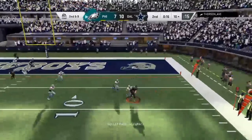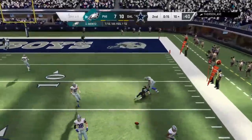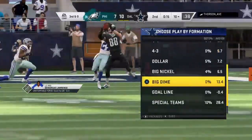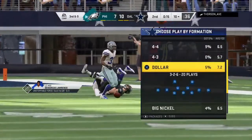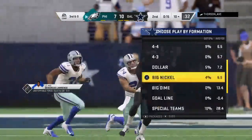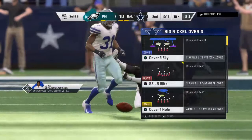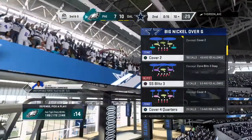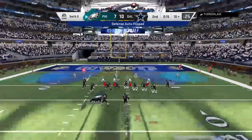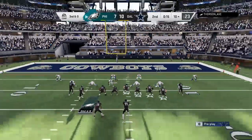Wentz now to throw. And that is incomplete. Down to 15 seconds now. Intended for Dallas Goddard. Incomplete. After an incomplete pass on 2nd down, that'll leave him trying to convert on 3rd and 9.